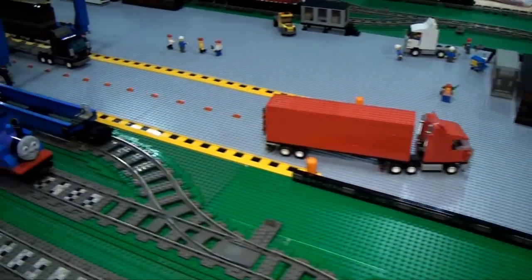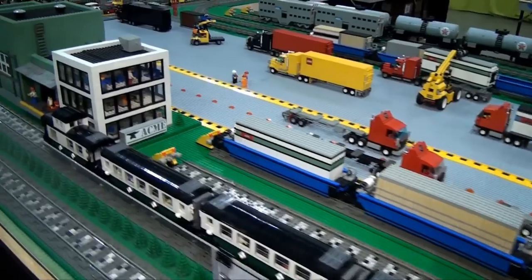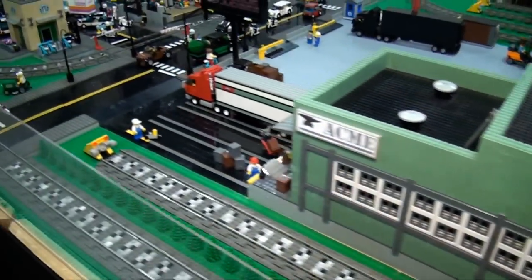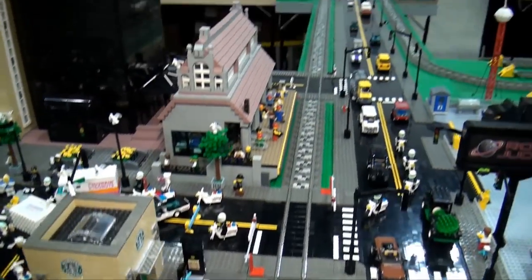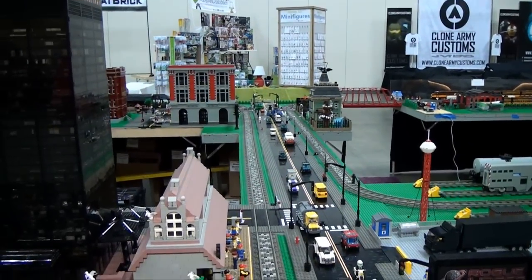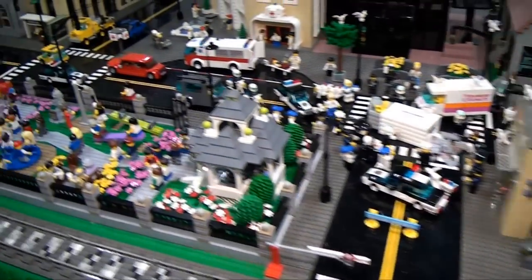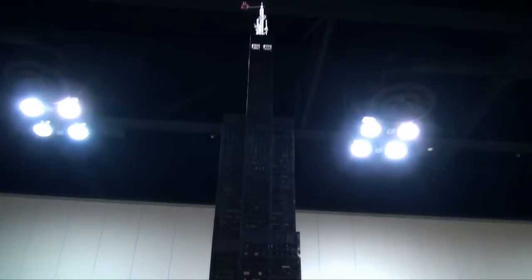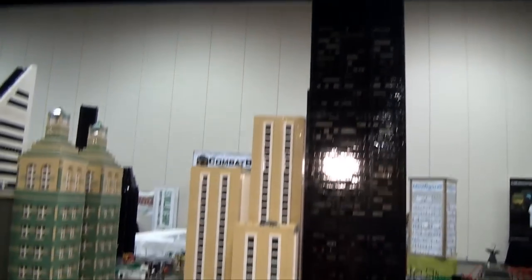A little train yard area here. So a lot of this is the Northern Illinois Lego Train Club. So you're going to have a variety of train types here. And then here you can look all the way down the road to the other side of the exhibit, which is really cool. They've got that whole really nice road with even the yellow double lines and everything built in there. This is kind of the city portion of it with massive skyscrapers here. You can see all the way up there to the top of the skyscrapers, some great window work.